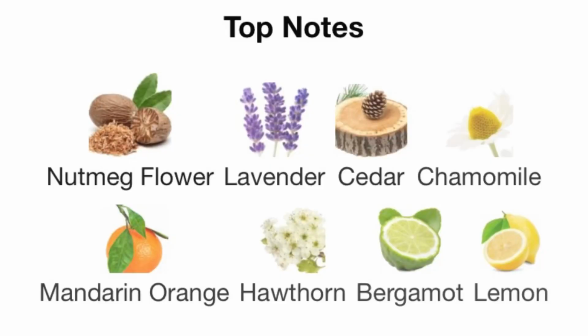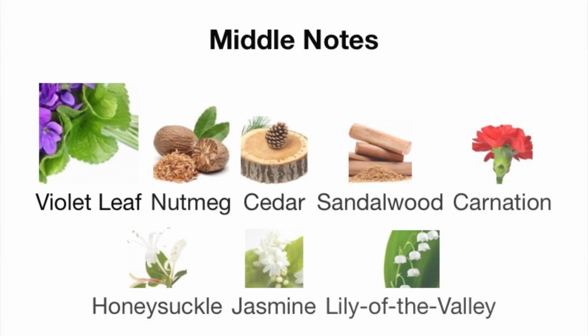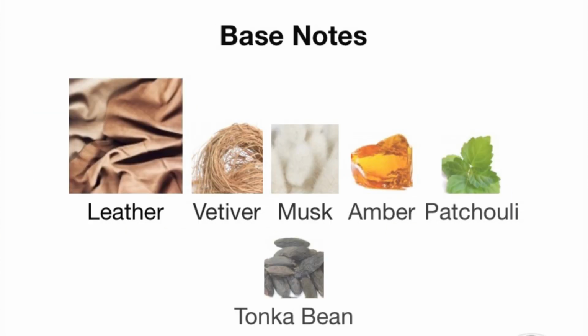Dior Fahrenheit is one of my all-time favorite fragrances. Top notes: nutmeg flower, lavender, cedar, chamomile, mandarin, orange, hawthorn, bergamot, lemon. Mid notes: violet leaf, nutmeg, cedar, sandalwood, carnation, honeysuckle, jasmine, lily of the valley. Base: leather, vetiver, musk, amber, patchouli, tonka bean. Whew. That's a whole lot of notes.